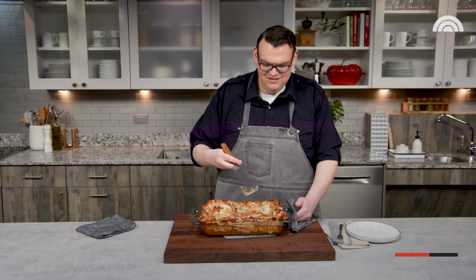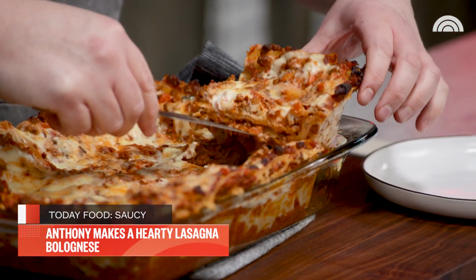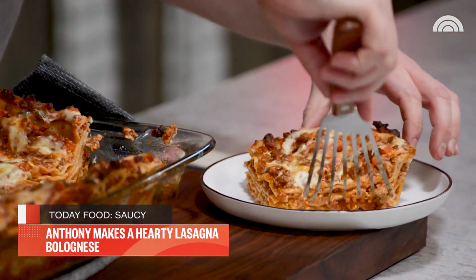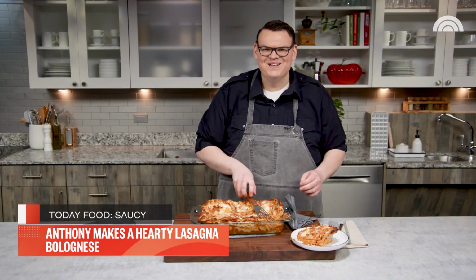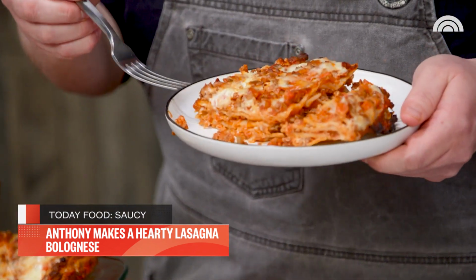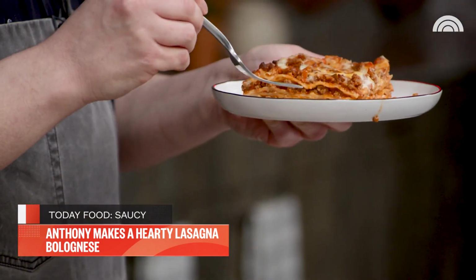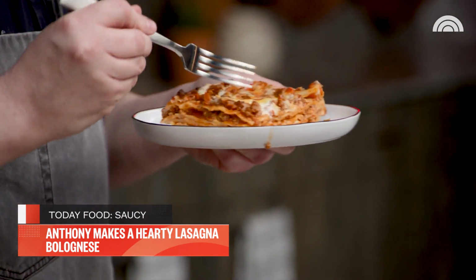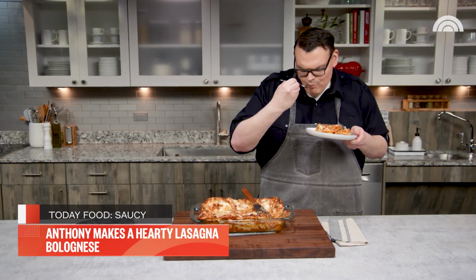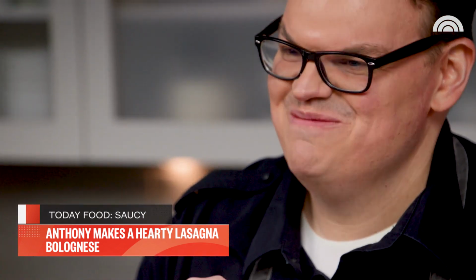Are you ready? I'm nervous. Wow. Not too shabby if I don't say so myself. Look at all of these layers. You can see that creamy bechamel on top, and it's loaded with that bolognese. Takes me straight back to Bologna.